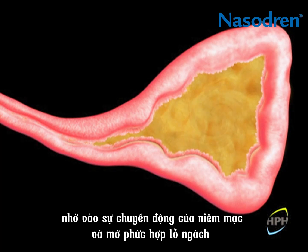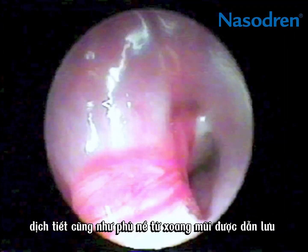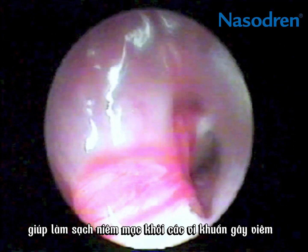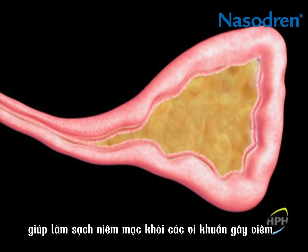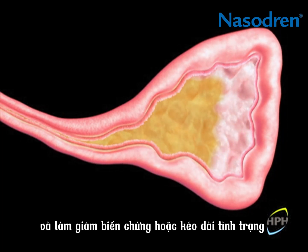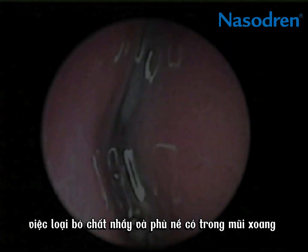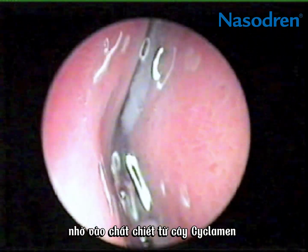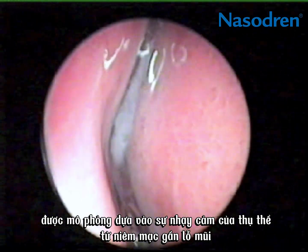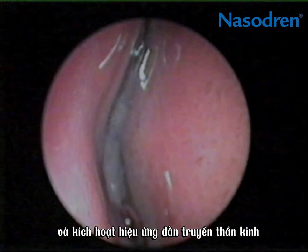Thanks to the mucociliary movement and the opening of the osteomeatal complex, the secretions, as well as edema from the paranasal sinus, are drained, cleaning the mucosa of inflammatory mediators, viral particles, and debris that could complicate or perpetuate the situation. The efflux of accumulated mucus and edema in the nasal and paranasal cavities induced by Chh extract is due to the stimulation of sensitive chemoreceptors from the mucosa close to the nostrils and the triggering of the cholinergic effect.